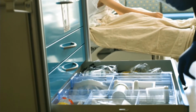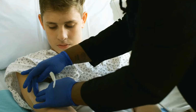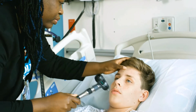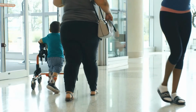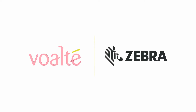The primary benefit of the Vault Zebra partnership, in combination with the Clinical Logistics Center, is to allow the patient's clinical care team to work together seamlessly throughout the day, regardless of where they are at the moment. There's no more need to be geographically in the same place to work together as a team and have the best information available to make the best decisions for the benefit of the patient.